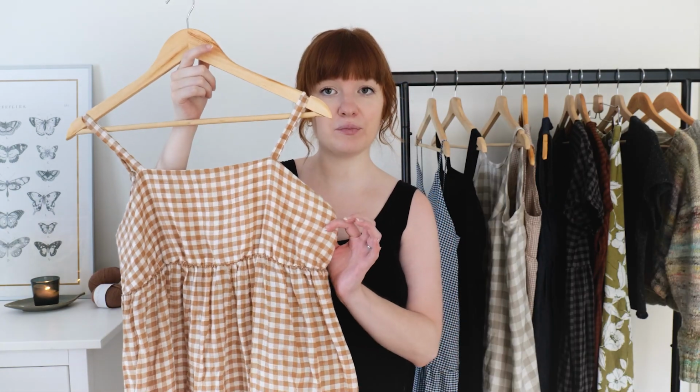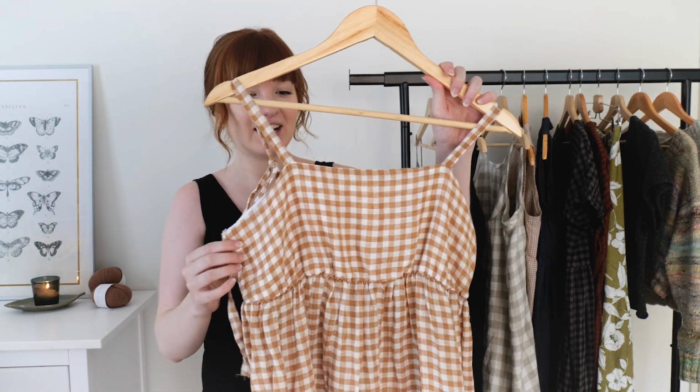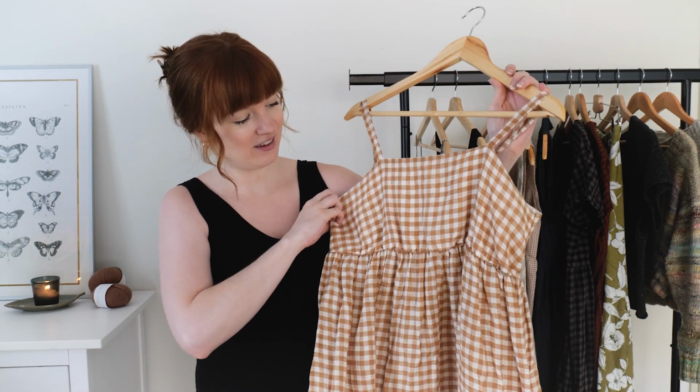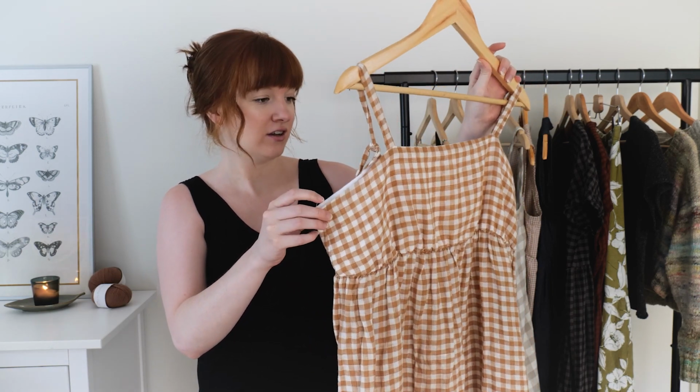I really love the bodice because I feel like, again, it's very short, it's very Regency-esque. So the bump is there. You can definitely see the bump and I'm showing that off, which I really love. And I just think it's a really nice summery look for the summer.